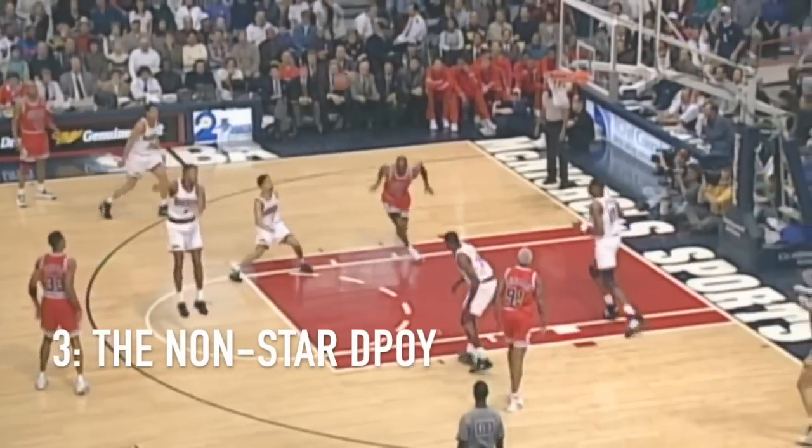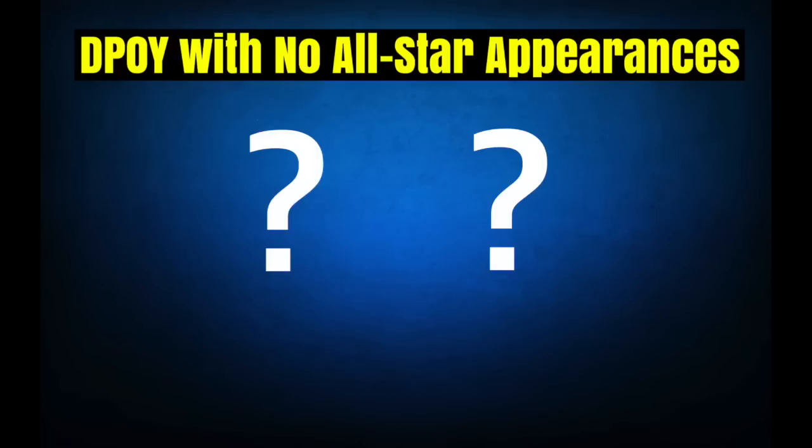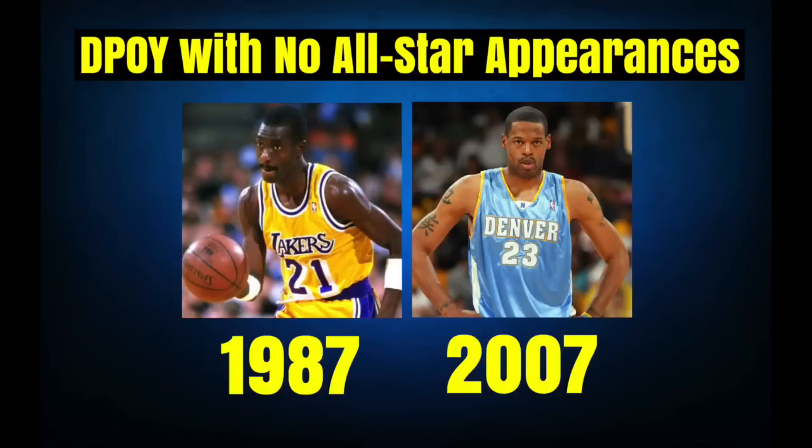A total of 23 players have won the NBA's Defensive Player of the Year, but only 2 of those players have won that award and yet never received a single All-Star selection. Can you guess either of those players? They are Michael Cooper in 1987 and Marcus Camby in 2007.